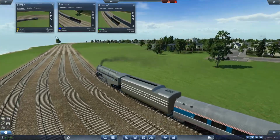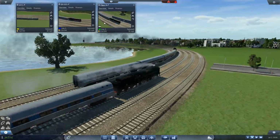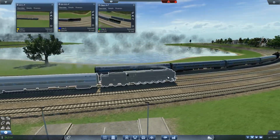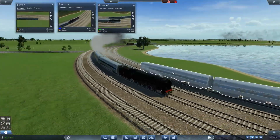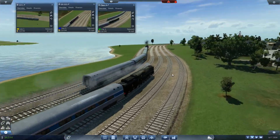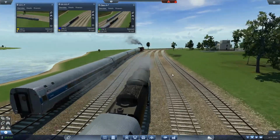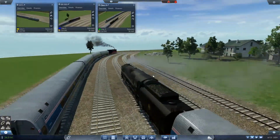There we go though, 60 miles per hour. How are you getting on? Class 9. It's sort of creeping, it's sort of gaining it back. Might be too little too late though. The Norfolk and Western is still in 4th, which is pretty decent for the Norfolk and Western.